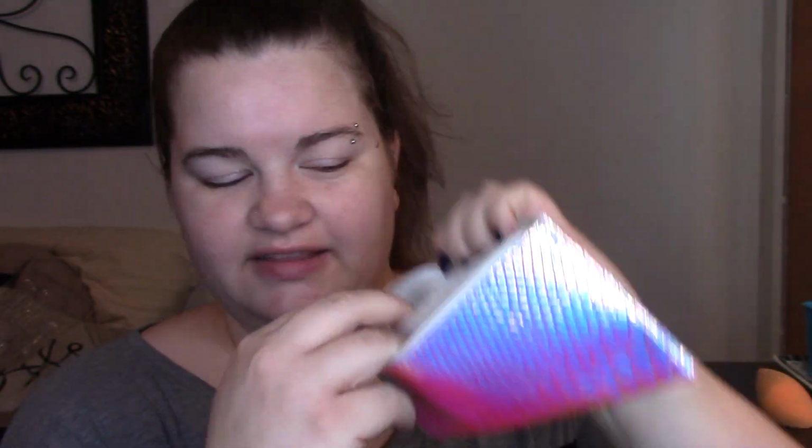And then you also get this really pretty little case to keep them all in. So it kind of just looks like your basic everyday makeup case. It's got this styrofoam thing in here. Oh. So that comes out. But it's a little case to keep them all in, I guess.